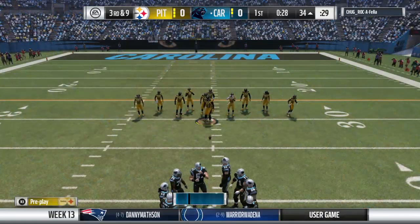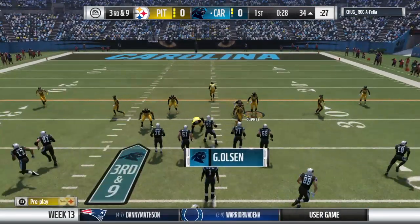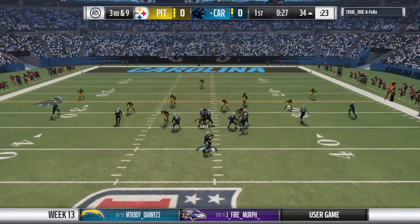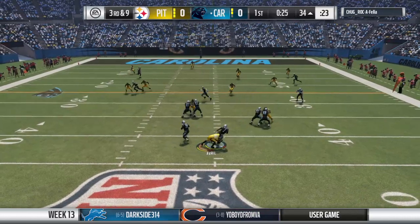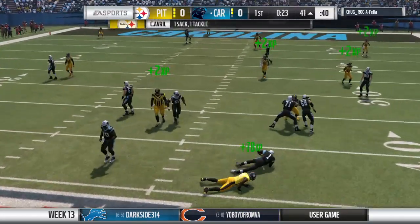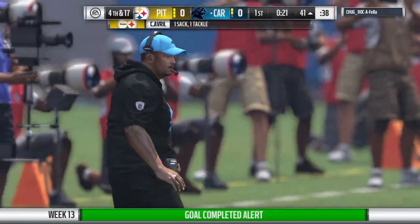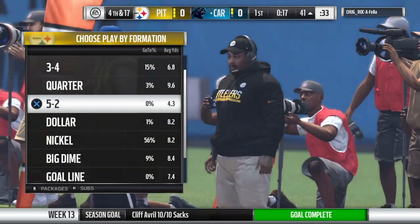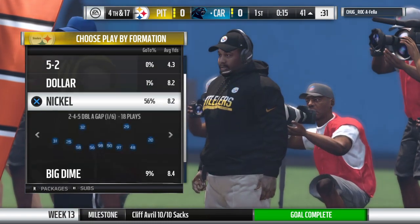The 25-yard line is what they need here. This is third down. From the gun on third down, Newton. Nowhere to escape, and he goes down. Cliff Avril in there to sack him, and that is 10 for him now on the year.